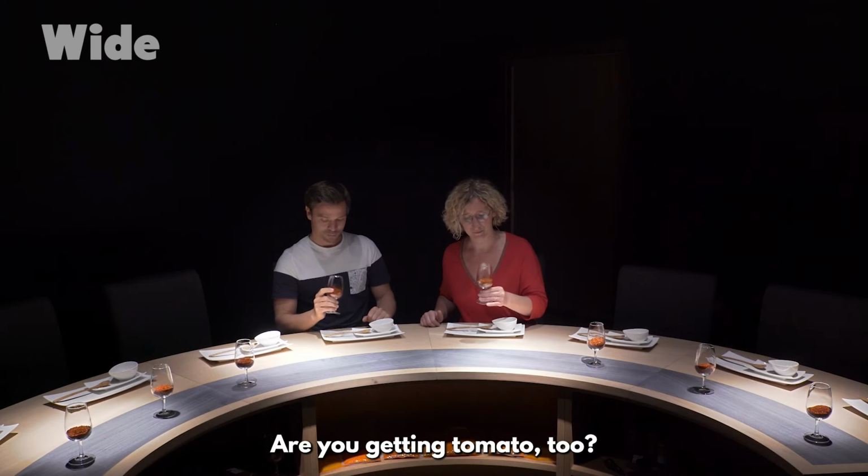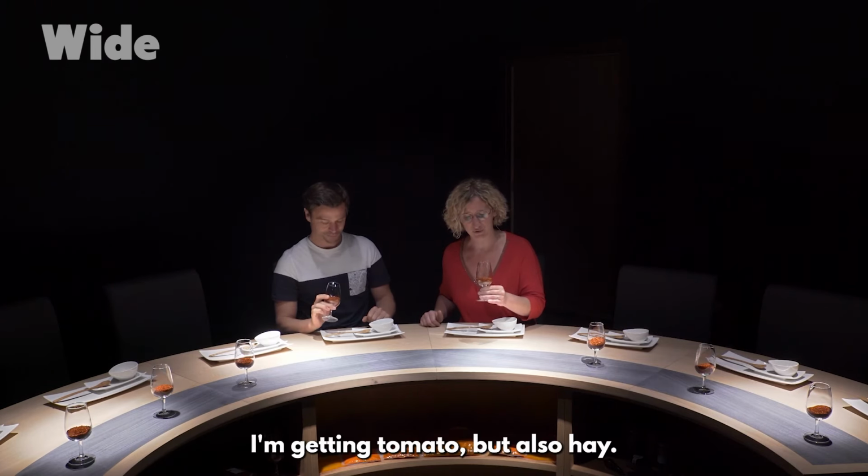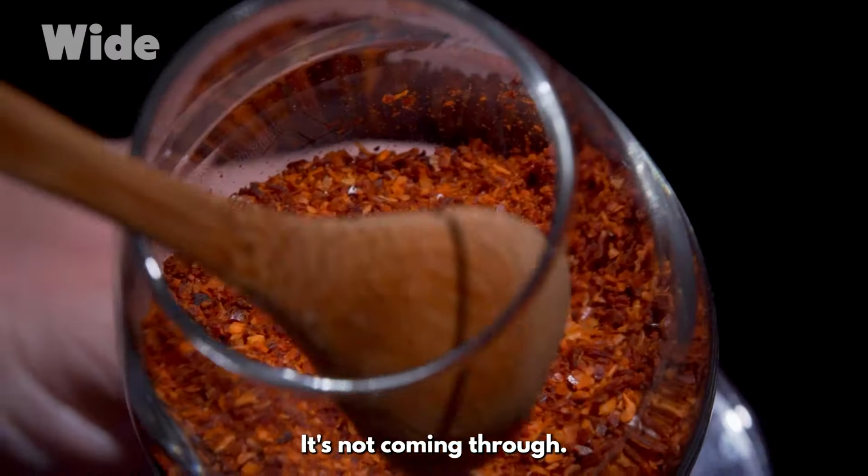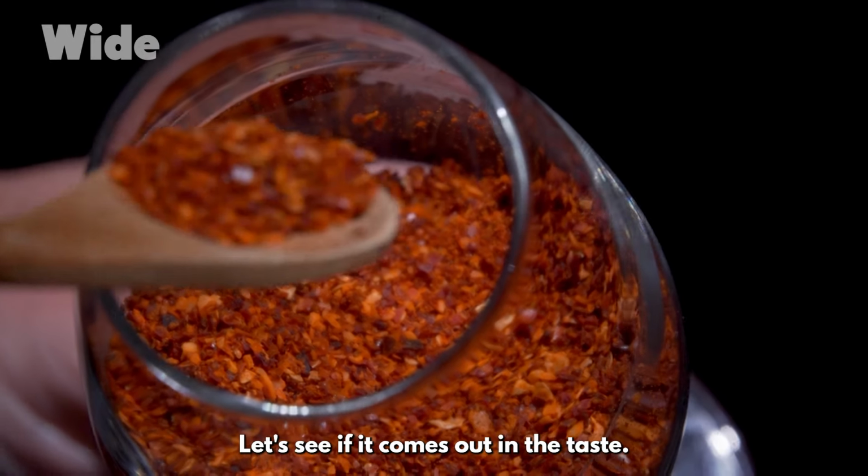That's amazing. Are you getting tomato too? I'm getting tomato, but also hay. But it doesn't smell toasted. No, I'm not getting that either. It's not coming through. Let's see if it comes out in the taste.